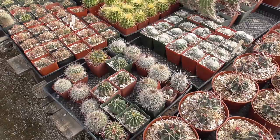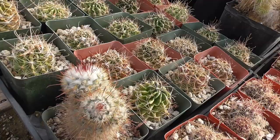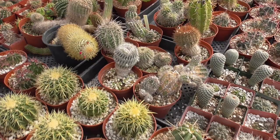The Mammillaria candida. These are nice. Look at that. Probably Mammillaria bombacina, is what I'm guessing. So pretty. Look at these.